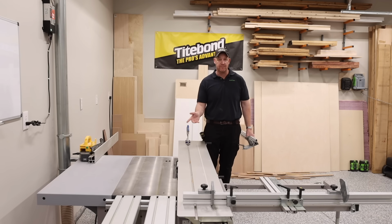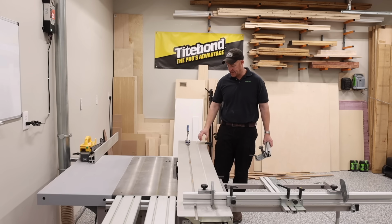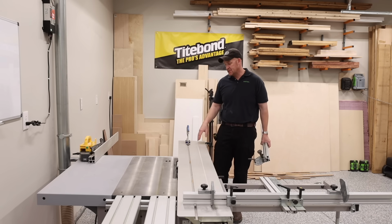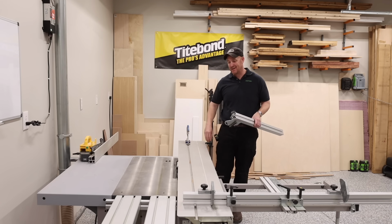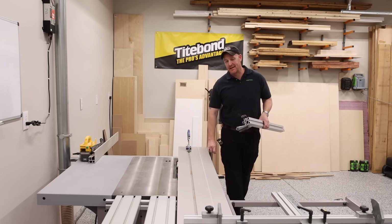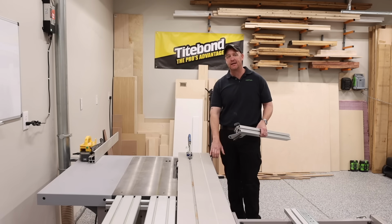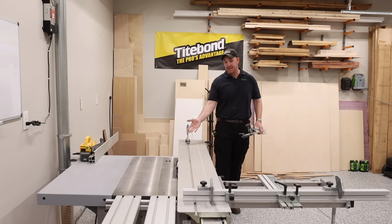I've set mine up. I took the time to get this thing dialed in to be perfectly 90. I haven't noticed any problems with it, but the reason I haven't noticed any problems with it is because I don't ever use this, because I don't feel like I need to. I'm not somebody that feels the need to be back here pushing everything through with the fence behind. I'm going to show you the way that I love to use this saw. But this is an option.